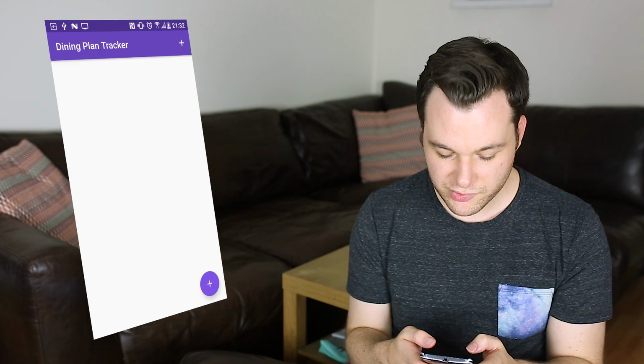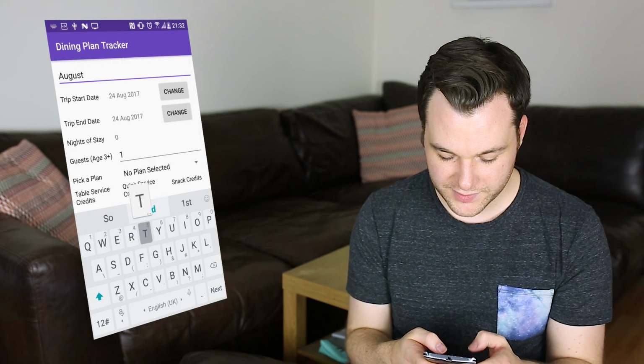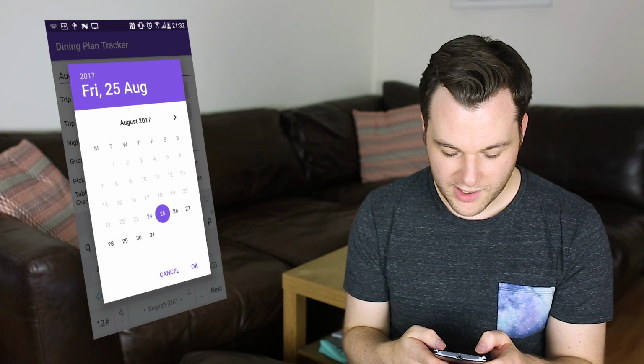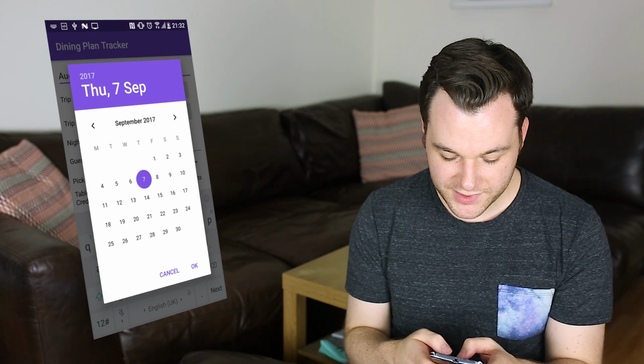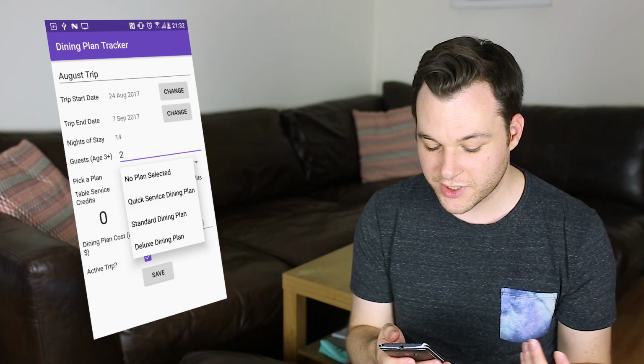So one of the first things you can do is you can set up your trip and you can enter in your trip details. So let's pretend we're going in August. Let's say we're going in there. And what you can do is you set how many guests are going and you pick the plan that you're on and it will tell you how many credits you're going to get from that.